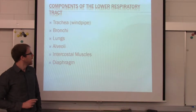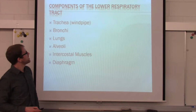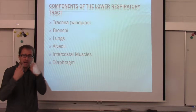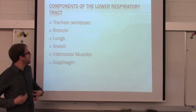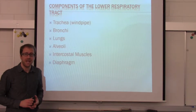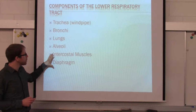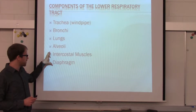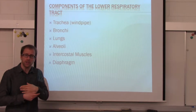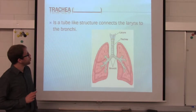Hello class. Today we're going to be exploring the lower respiratory tract, which consists of your trachea, aka your windpipe, bronchi, the branches of your windpipe, the lungs, the alveoli, the intercostal muscles, and the diaphragm. We'll have less focus on the intercostal muscles and the diaphragm today, because those are mainly involved in how you breathe, that mechanism by which you draw air into and out of your lungs.